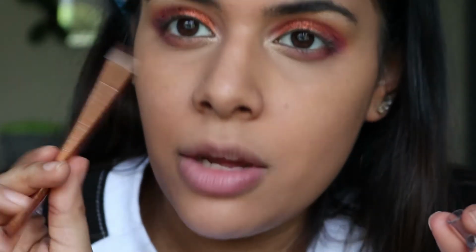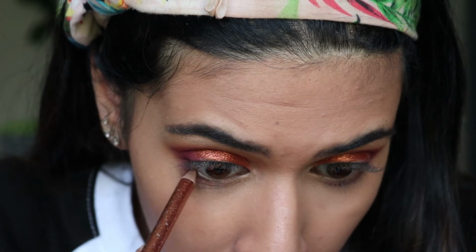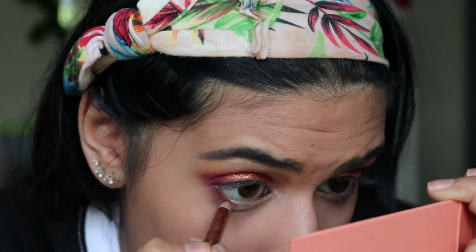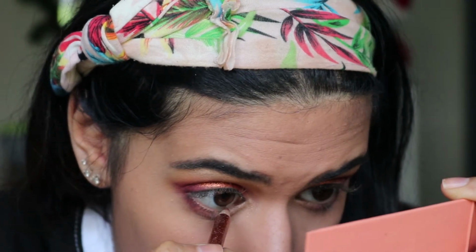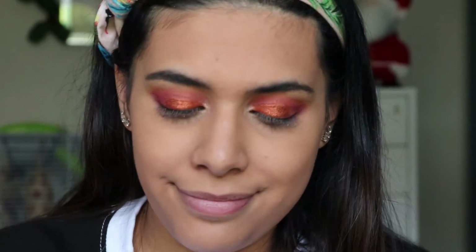So I'm going to apply the copper shade on the waterline. I don't know if it's showing up. I can't really tell. No, it's not. No, it's just not showing up on my waterline at all. I'm just not going to use that.